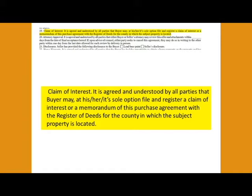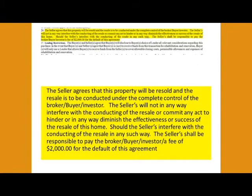Claim of interest, clause 19, says: it's agreed and understood by all parties the buyer may, at his or her sole option, file a registered claim of interest or a memorandum of his purchase agreement with the Register of Deeds in the county in which the subject property is located. So what happens is, 8 years after I signed a deal to buy somebody's house and they agreed to it and signed it, they went around my back and sold the house to somebody else that I had sent out there. That person bought it without getting title insurance, or they missed it. Now it's time to resell it.